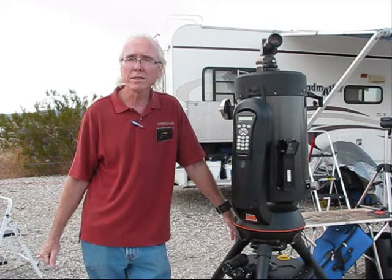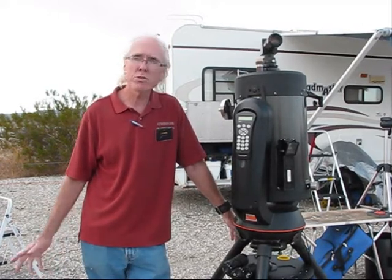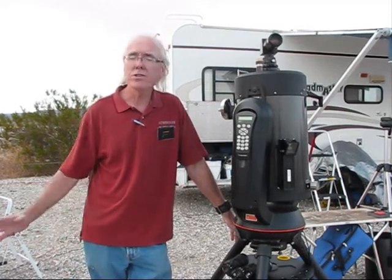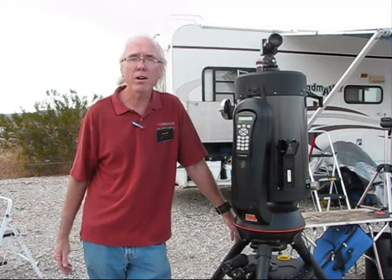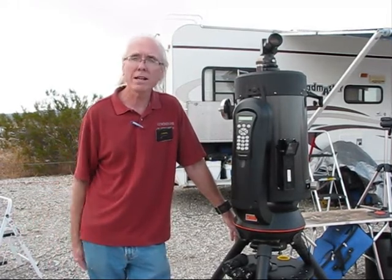M33, the Pinwheel Galaxy, will be visible. There's several nebulas in Cygnus, double stars, the Andromeda Galaxy. The list just goes on, and under the dark skies of Alamo Lake State Park here is just a wonderful place to bring your telescope and look at the night skies.